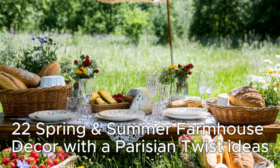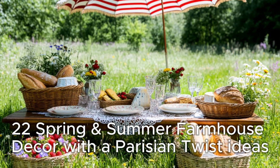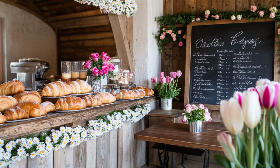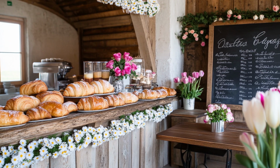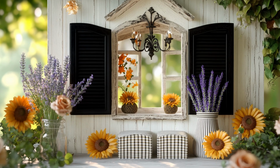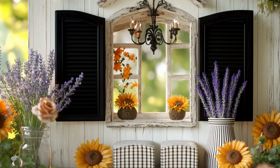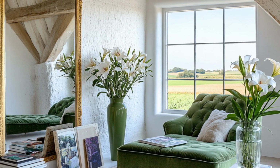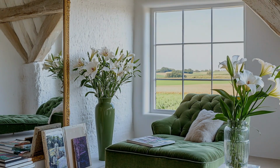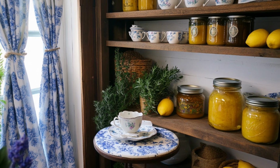Today, we're unveiling 22 breathtaking concepts for spring and summer farmhouse decor with a Parisian twist. Picture rustic barns draped in wisteria, cozy nooks with French chandeliers, and meadow picnics with a touch of Eiffel Tower elegance. We're blending the earthy charm of farmhouse living with the chic sophistication of Paris to create spaces that feel both inviting and luxurious. Whether you're dreaming of a lavender-filled porch or a Versailles-inspired dining table, these ideas will spark your creativity for the warmer months ahead.